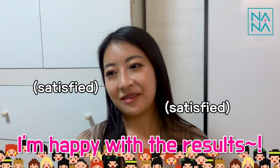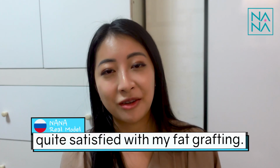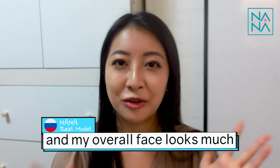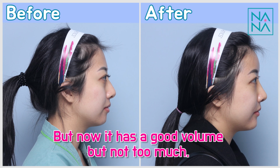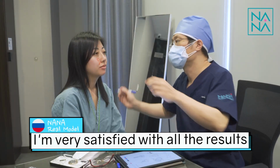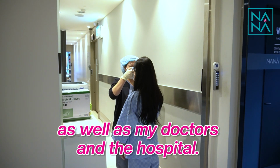So yeah, I'm really happy with this one, and also I'm happy with my fat graft because my forehead looks much better now. The overall image is more fresh than before. My forehead was sunken a little bit and now it has volume but not too much, so it looks natural. I'm very satisfied with my results. I'm very satisfied with my doctors and with the clinic.